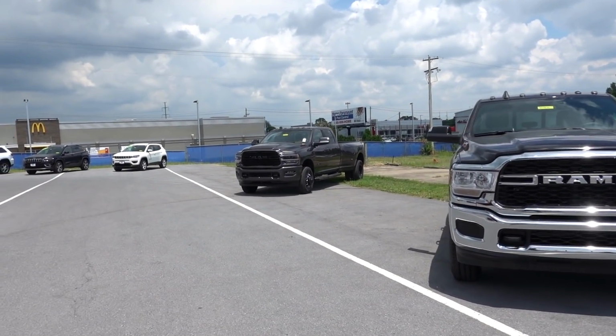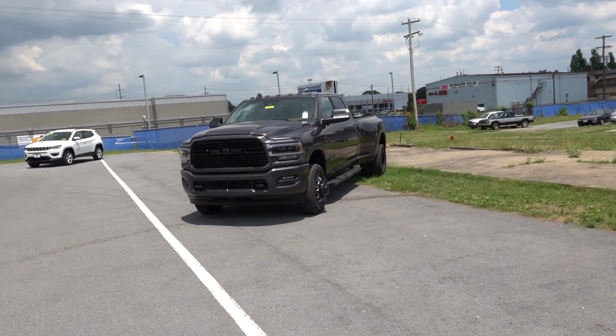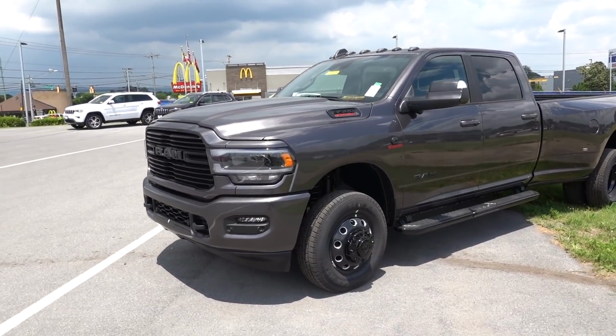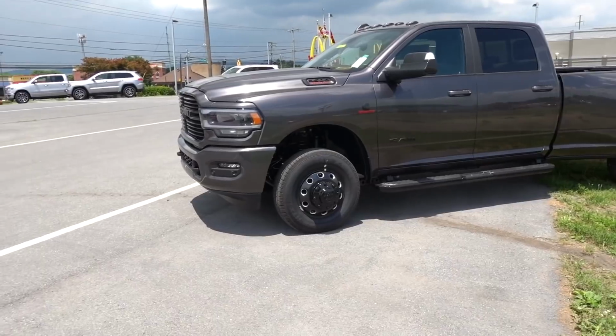Man guys, check out this beautiful dually. Unfortunately, I can't do a video on it. I wanted to, but this is a factory order, so we ain't touching it. But man, this thing is absolutely stunning. It's a Laramie with night edition.